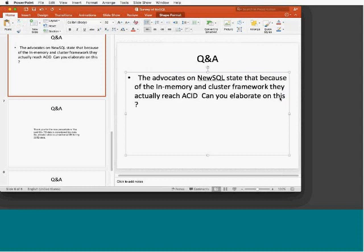Okay, next question. The advocates of NoSQL state that because of the in-memory and cluster framework, they actually reach ACID. Maybe. Well, that was the question we just answered. Oh, yeah, you just addressed that, right? Okay. Yeah, okay. So, I hadn't read it before. This is putting a different spin on it.